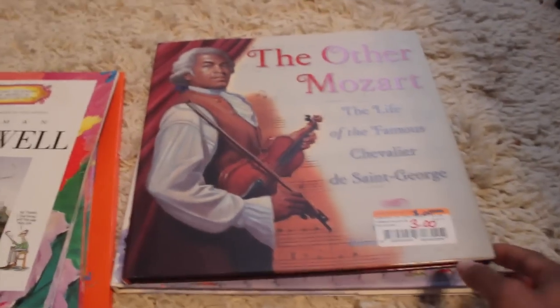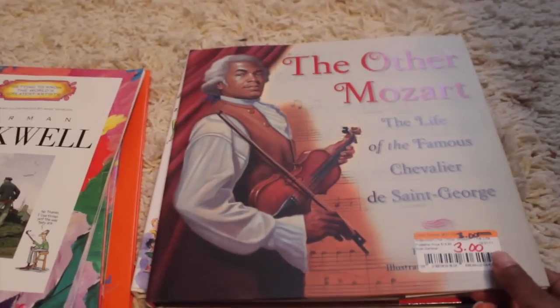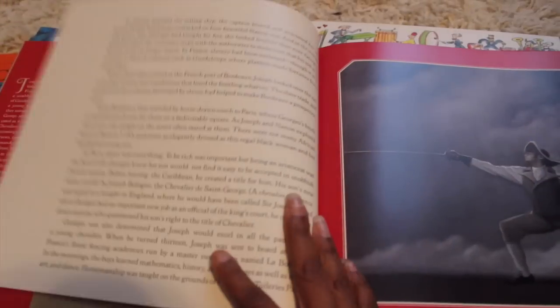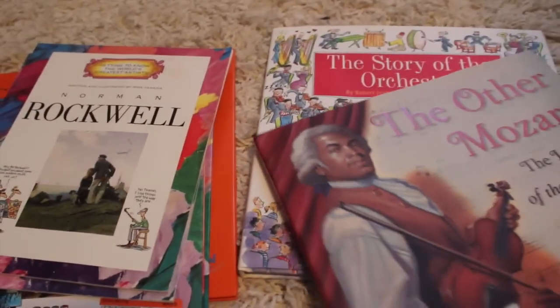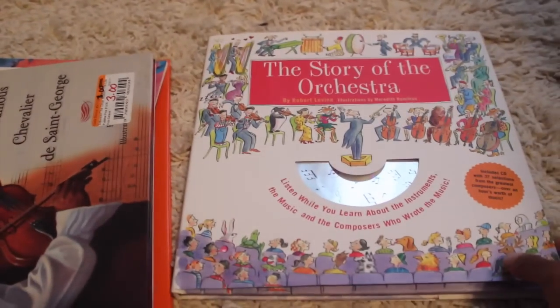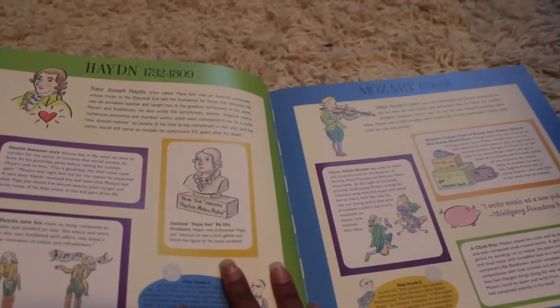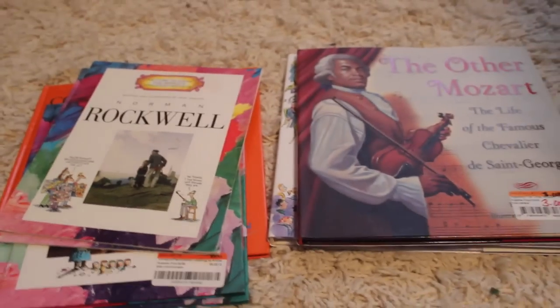Of course, my son will not be learning about ballet because he doesn't want to. So the only thing he'll participate in is the other Mozart book. He'll probably just do his recorder lessons while my daughter's studying ballet. And we have the story of the orchestra. And those are our fine arts choices for first grade.